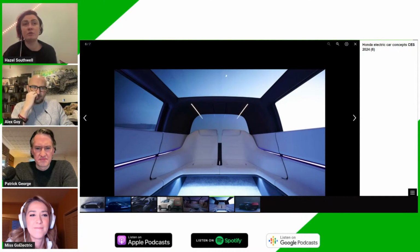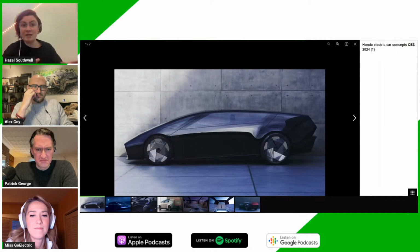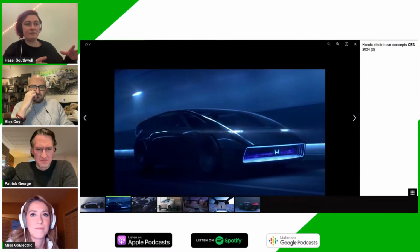Yeah, which is partly why Honda always looks really slow. I don't want to sound like I'm sucking up to Honda here. Honda often looks really gormless, and like it's completely unreactive because it waits so long to be certain about things.